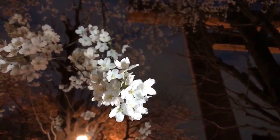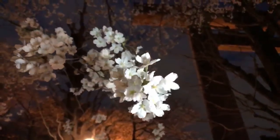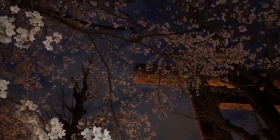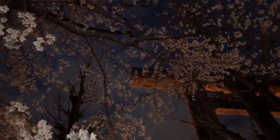This tree is a lot closer. This tree is more like 80% bloomed, believe it or not. If you look up there, all you see are blossoms. So it's pretty impressive. In here, it's just warmer. It's just a few degrees warmer.